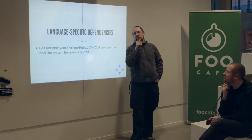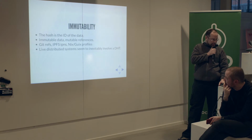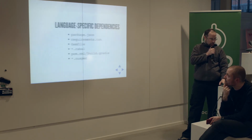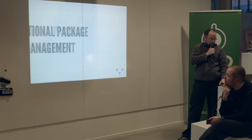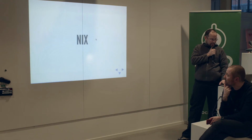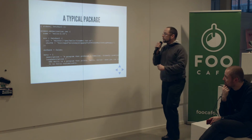Nix is the original. It was made in 2004. And Nix has a language that is a pure functional language. Nix, NixOS, Nix Package Manager. Here is a typical package in Nix.